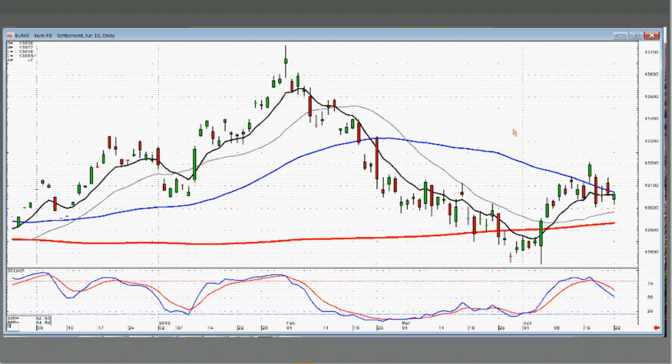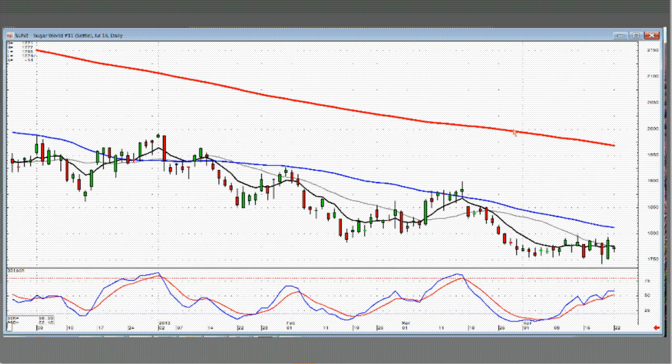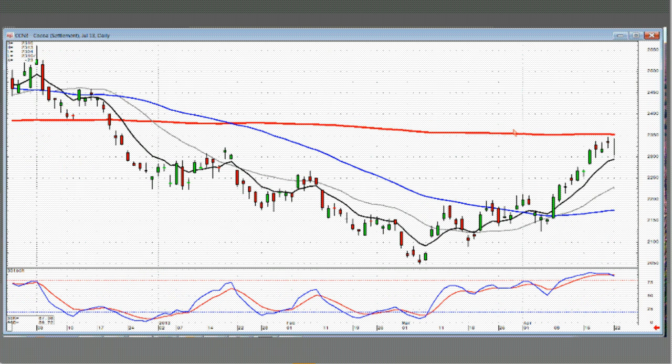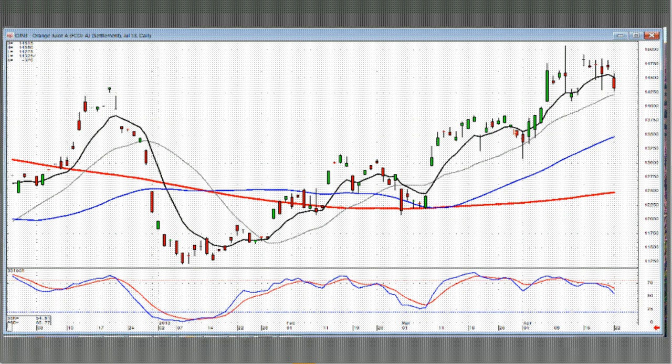Everything else looks kind of sluggish. This is sugar moving sideways. Cocoa might be pulling back, but the obvious one right now is orange juice. Notice it had the gap up doji, then it's been drifting off since then, and now we have a doji gap down through the T-line. Good prospects that could bring orange juice back down to the 50-day moving average.